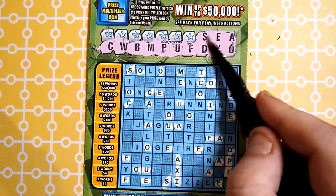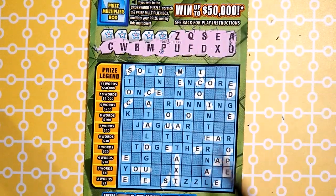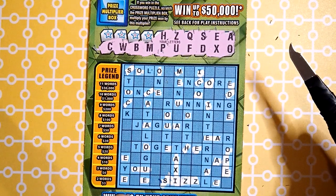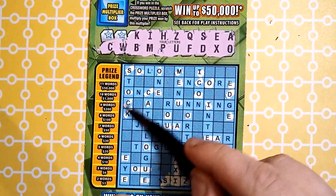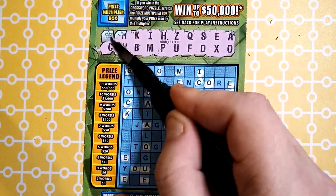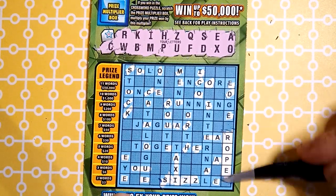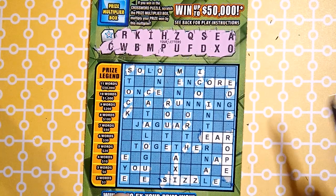Couple C's. Q. I got a Z and a J, but no Q's. There's that Z. H. I, we've got K. One K. All right, we need a good letter. It's an R. And we've got a guaranteed win, guys. We've got rope. And we've got ear. We've got a winning ticket with one letter remaining.